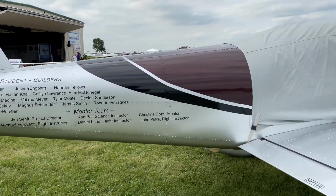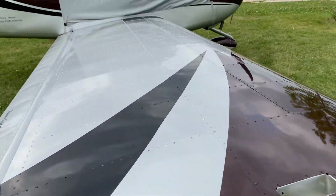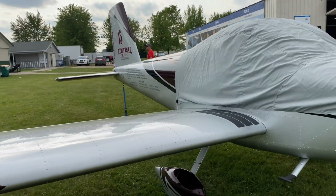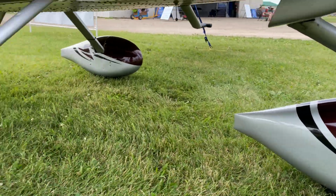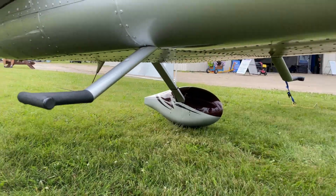This is 915EN. There's a nice little design on the wheel fairings. It's like it's symmetrical on both sides of the fairing.